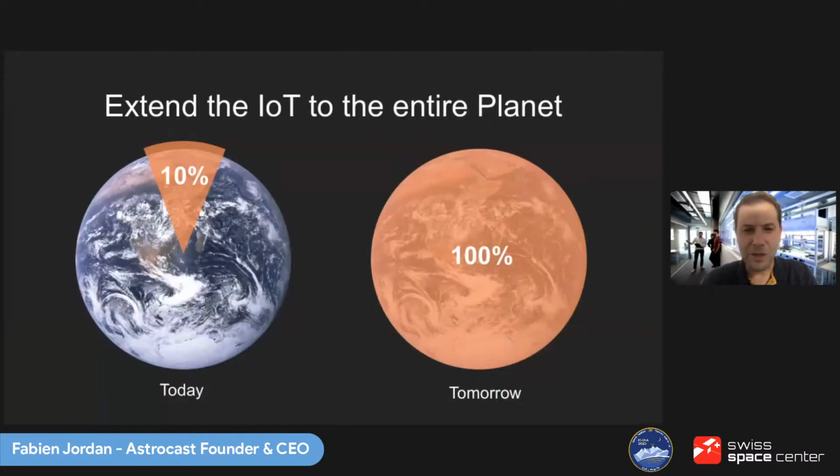So now let's go back to the first question. How did we come up with this idea of building a global IoT network? Well, we came to the realization that only a fraction of the globe is covered by cellular networks. It is estimated that roughly 10% of the surface of the planet is covered by terrestrial cellular network. So it basically means that there is only 10% of the planet where you can connect an asset and relay data or messages using the ground infrastructure.